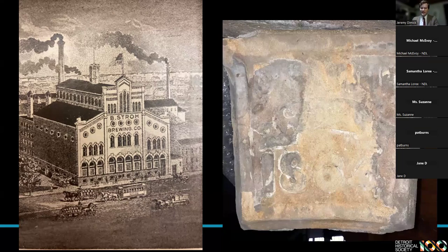It's actually a keystone arch, a keystone from one of the arches, rather, in this Lion Brewery. So at one point, you can just barely make it out. It said B. Stroh across the top. There's kind of a design here in the middle. And then 1864, which was, of course, the year construction started on this brewery.